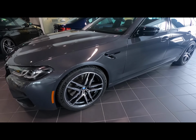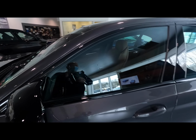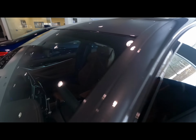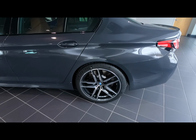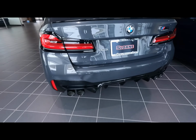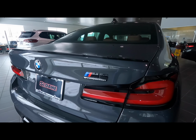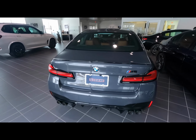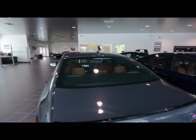Same wheel that's on the black one, but you've got a black caliper on this particular car. See if you can get a good look at the color interior in this one. So, you know, gray and brown, call it. Michelin Pilot Sport 4S tires. Again, the darker exhaust tips. Again, I'm not up on all the different options, but that might be standard for the M5 competition, being that we've got two competition cars here that have that exhaust, and the non-competition car has the chrome tips.